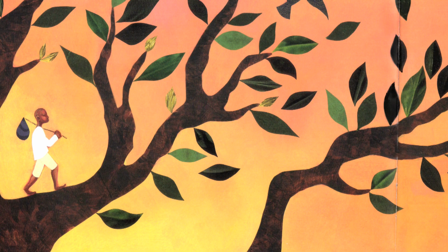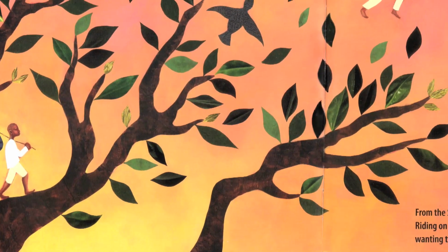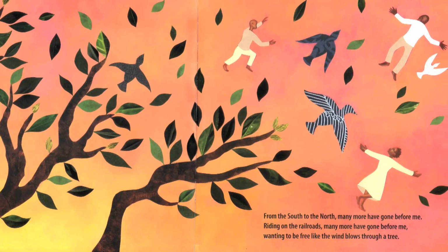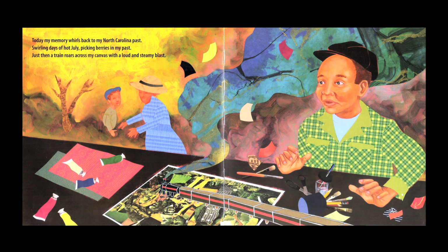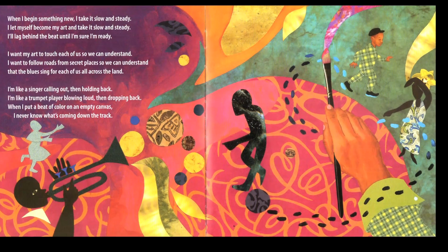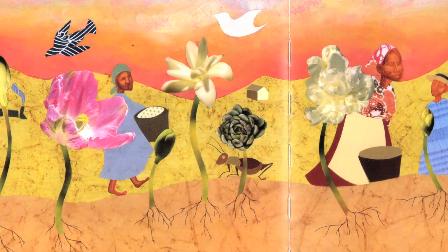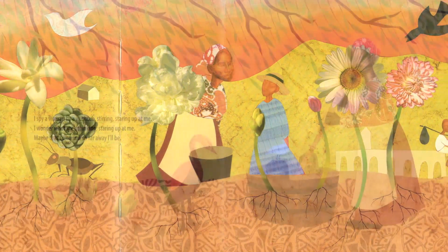This illustration in particular shows people walking up through the branches of the tree and floating up into the air. And this is insinuating the freedom that enslaved people from the South sought when they came north through the Great Migration. My favorite type of art is oil painting. I love painting portraits, but it was an opportunity to explore and learn and be inspired by someone else's technique and style and incorporating that into my own. So I've really been using the collage technique mixed with oil paint for a lot of my books since the first book.